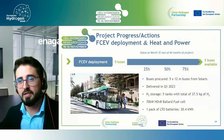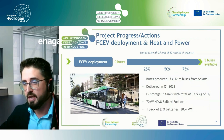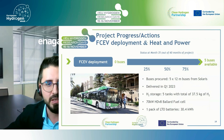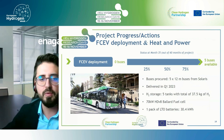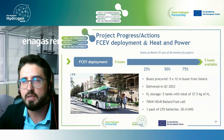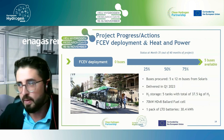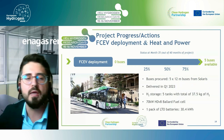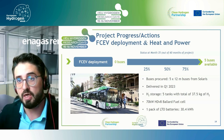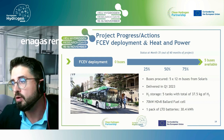One of these elements that is already available is the hydrogen buses. In this slide, you will see the progress made with the hydrogen buses. As I have already mentioned previously, we currently have 5 buses already available in Palma, exactly since March 2023. These buses, whose characteristics are shown in the slide, are owned by the EMT of Palma, this public company that is in charge of the public transport in the city, and have already been commissioned.